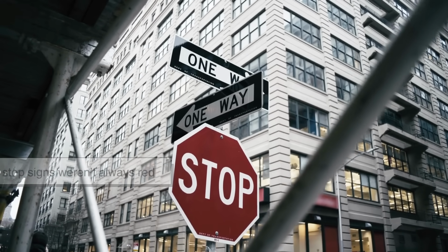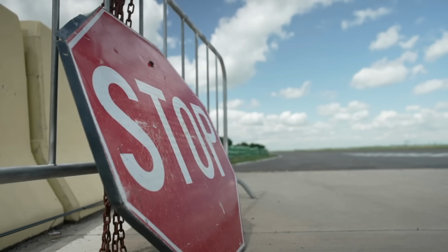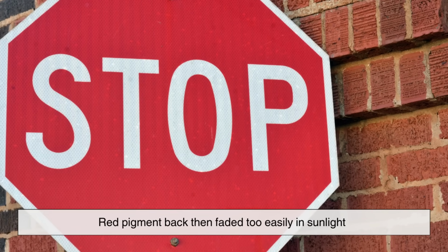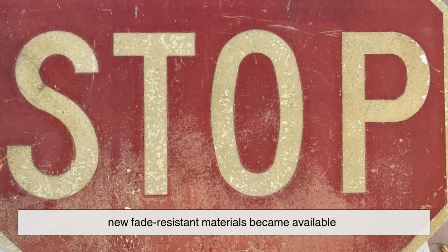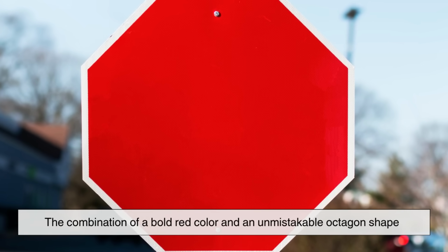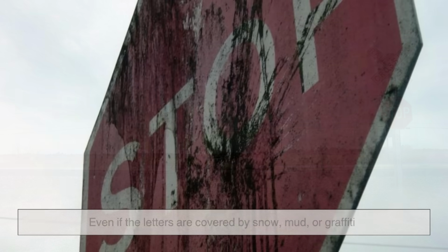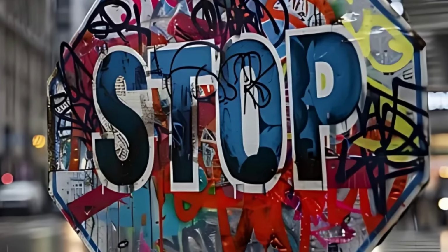Believe it or not, stop signs weren't always red. When octagons were first adopted, they were actually yellow with black letters. Red pigment back then faded too easily in sunlight, which made it impractical. But by the 1950s, new fade-resistant materials became available, and red was brought in as the universal color for stop. The combination of a bold red color and an unmistakable octagon shape created the ultimate traffic command. Even if the letters are covered by snow, mud, or graffiti, that shape and color tell the whole story.